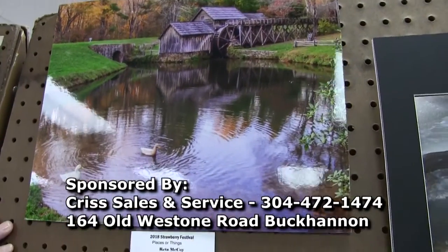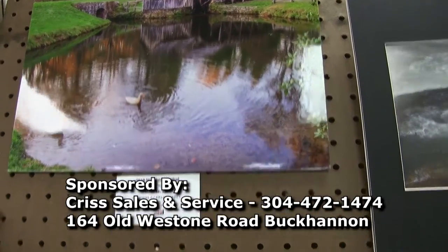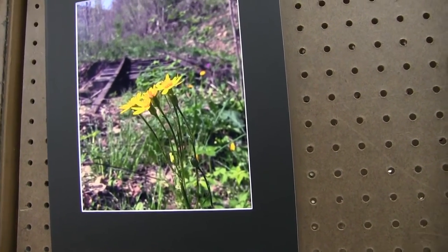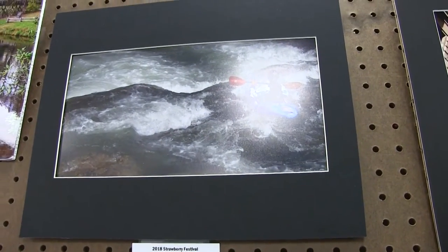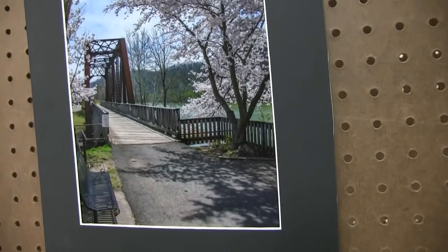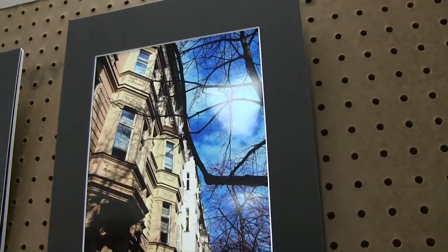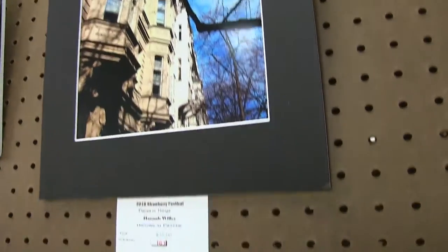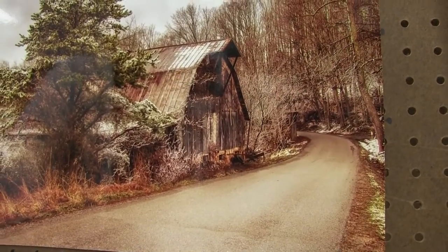And here we have Rita McCoy, Autumn at Mabry Mill. Got some ducks out there, not for sale. This one is not for sale. It's by Jessica Vincent, Off the Beaten Path. And here we have Jane Gray, Kayaking on Glade Creek, $50. Charles Kropp, Beautiful Spring Day, it's $25. Look at all the pretty flowers on the flowered trees. Hannah Willey, Historical Prague, $25. I like this one. This is Sandra Miller's Mount Carmel Barn, $25.